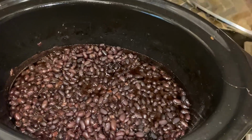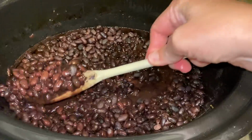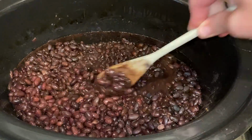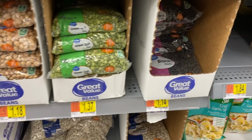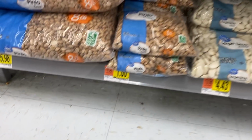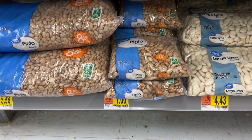I just rinse them very well. I don't bother soaking them. I just rinse them in a strainer, put them in my crock pot with whatever seasonings I want, and about 6 to 7 cups of water per pound. And they cook up on low in about 6 to 8 hours, depending on the type of bean. And they're just so much cheaper than even buying them in the can.